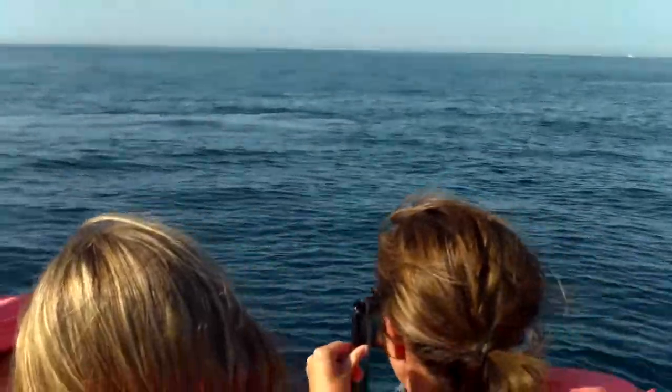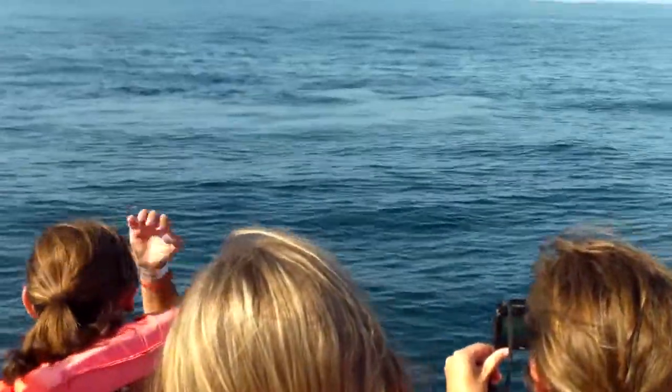Is there a dolphin? I want to see if there's dolphins. Come on, dolphins. That's part of the trip.